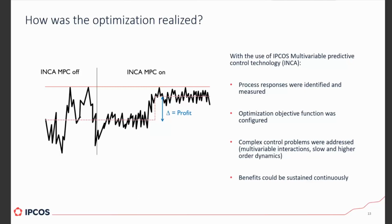As is typically the advantage of using multivariable predictive control, complex control problems can be addressed. So we have multivariable interactions. That's typical when you're doing a multivariable predictive control implementation. Low and higher order dynamics. So just to give an example, with this solution, we were not only looking at the reformer, we were also looking at the synthesis section of the ammonia plant. A very important parameter in an ammonia plant is the hydrogen to nitrogen ratio, which you can only change when you change the air that goes into the secondary reformer.